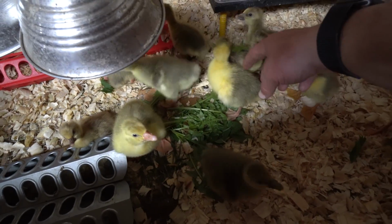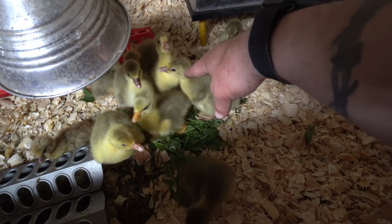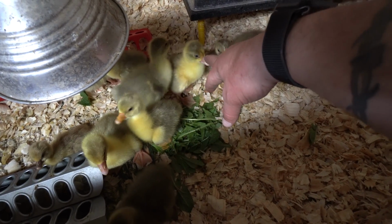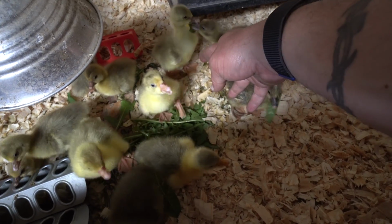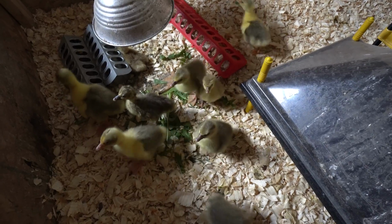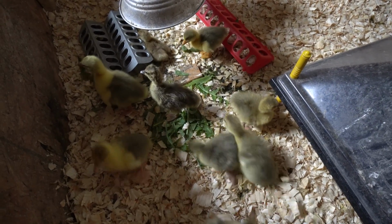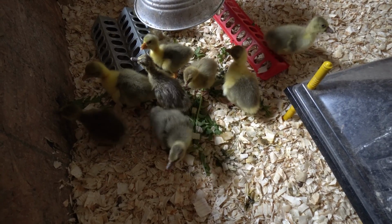Most of them seem to be doing really well. I'm starting to give them dandelion greens, which is maybe one of the best treats you can possibly give a baby gosling. It contains niacin and other good things that help them with their development. Plus, it also keeps them from trying to pluck the fluff out of each other. That's one of the other risks that you have with little baby goslings. Most of them are becoming very active.